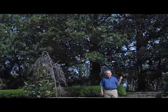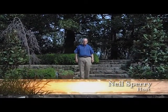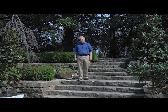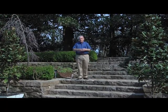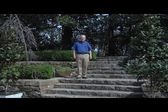I asked permission to show you the Magnolia Alley at the Dallas Arboretum. This goes back to the DeGoyer property before even this was the Dallas Arboretum. These trees are, gosh, they must be 70 years old now, and they're just beautiful. And it's neat how the Arboretum has developed around some of the old gardens here. Come out and see it, you'll love it.